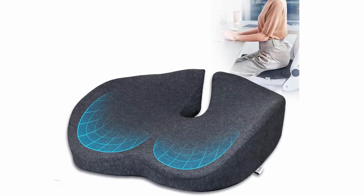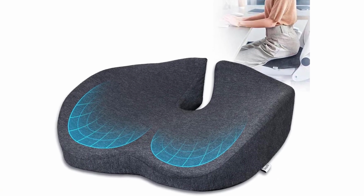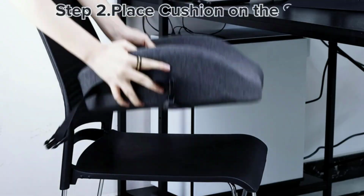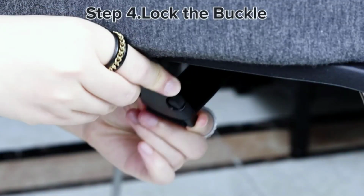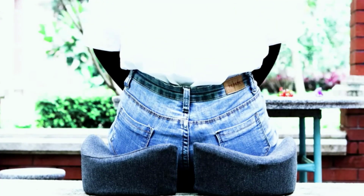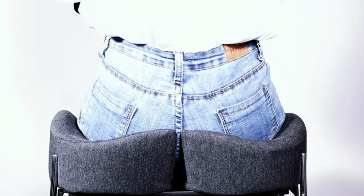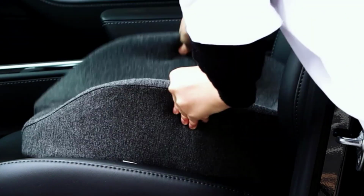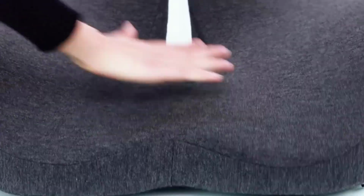Number 1. Ergonomic Tailbone Chair Cushions. Rating 4.6. Conforming to ergonomics, the seat cushion helps to distribute body weight evenly and provides targeted support to different areas of the body. This helps to reduce pressure on specific areas like the spine, tailbone, hips, and thighs, promotes better blood circulation, and reduces the risk of discomfort, fatigue, and musculoskeletal issues associated with prolonged sitting.